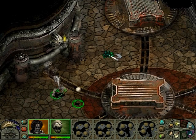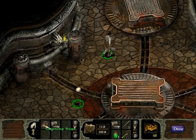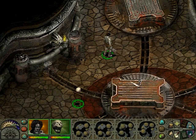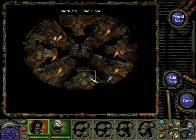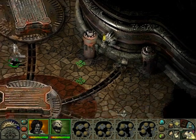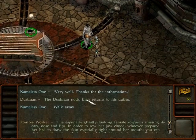What's lying around here? Cleaning rags, bandages. Or maybe this is the embalming room? A zombie worker.